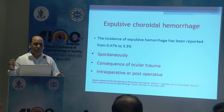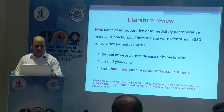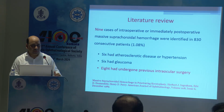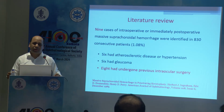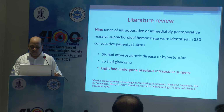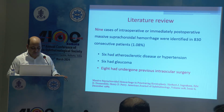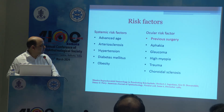It can happen in any surgery, most commonly in cases of ocular trauma, and it can occur intraoperatively or postoperatively also. Literature has reported a few cases in which most of the patients had hypertension and glaucoma, and almost all had previous ocular surgery. So if you're operating a case of keratoplasty in which keratoplasty has already been done, or there is some trauma history or lens drop, the chances are very high that you're going to land up in this. So we have to be very careful, and these are the risk factors mentioned in the literature.